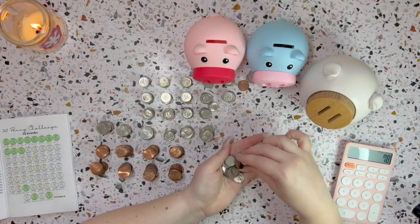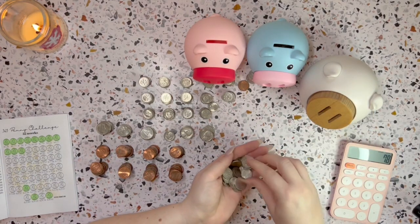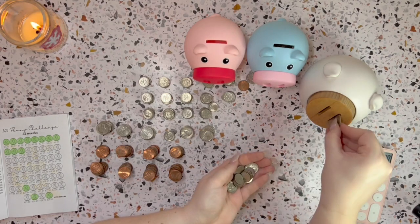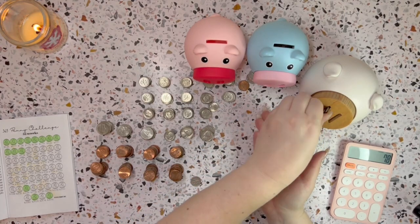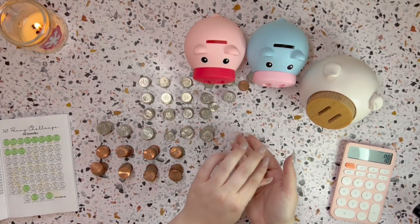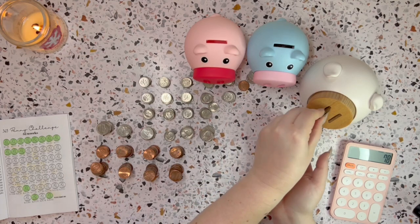I can't believe that I've counted all of this change and am spending all the time to count all this change and stuff it all into these piggies. But you know what? It's kind of relaxing, aside from the cramp in my arm that I now have. And you guys are definitely under no obligation to watch all of this. Honestly, I'm probably just talking to myself at this point.